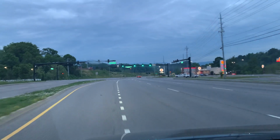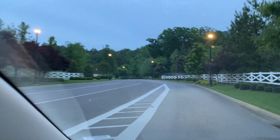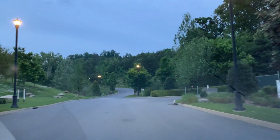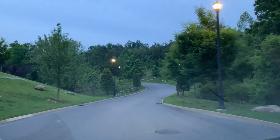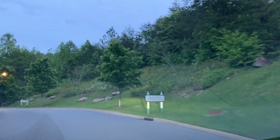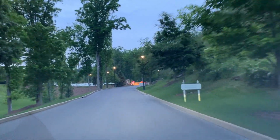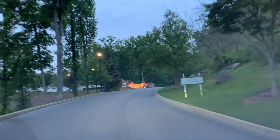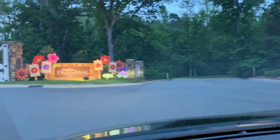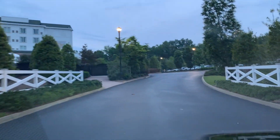Dollywood. We're about to turn into the Dreamworld Resort. Start our journey. In 350 meters, turn left onto Dreamworld Way. Okay, let's go find the check-in. There you go, bucket list item crossed off. Visit Dollywood and stay at the resort. Turn left onto Dreamworld Way. In 300 meters, arrive at Dollywood.